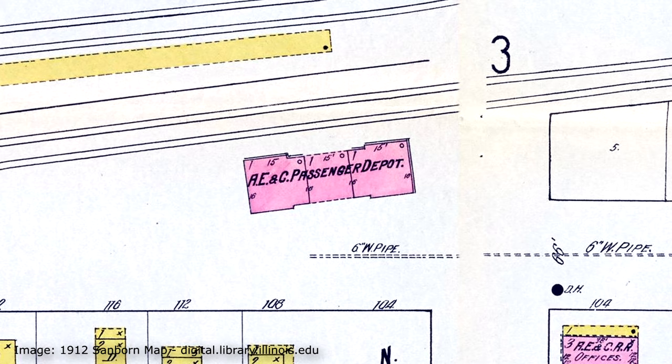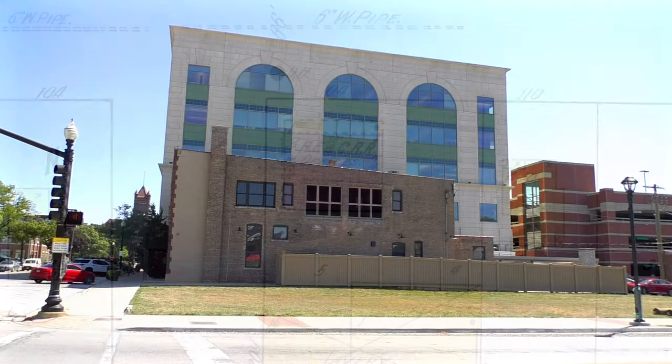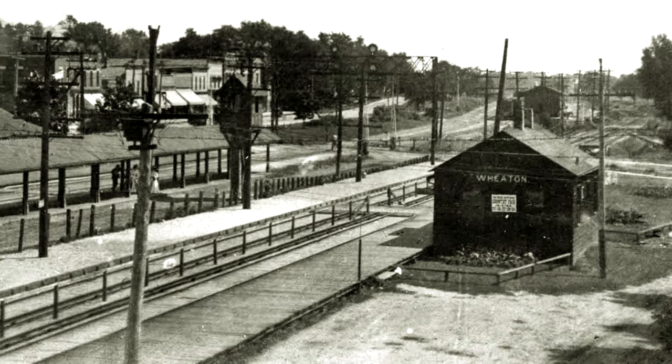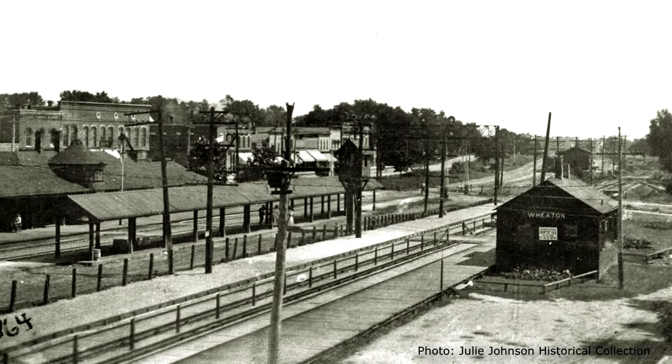The CA&E railway was originally headquartered here in Wheaton, just across the street from the main station, at the southeast corner of Liberty and Main. Unfortunately, this administrative building was destroyed in a fire as a result of a lightning strike in March of 1913. The administrative offices were temporarily moved to the second floor of the Wheaton Main Station until 1915.